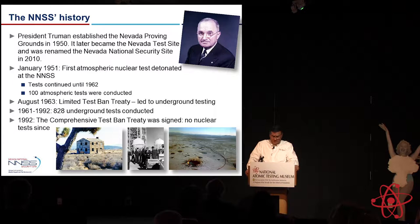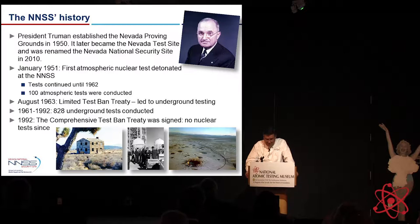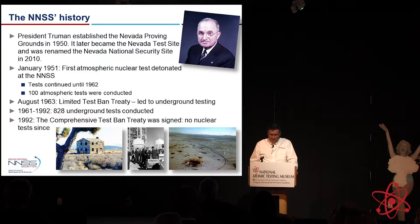A couple of interesting factoids. If you added up the length of all the holes that were drilled and are out there, it's over 280 miles of vertical shafts and horizontal shafts that were drilled. Quite impressive. Really a feat of engineering and effort that went on there. Let's go to the next slide.